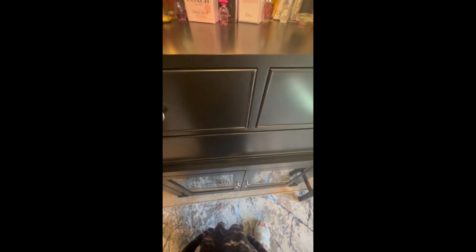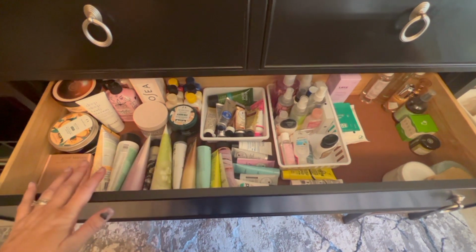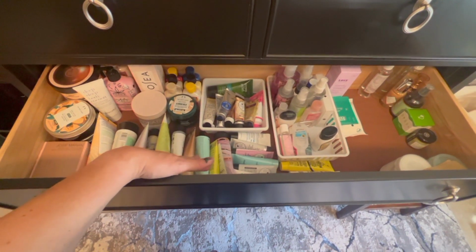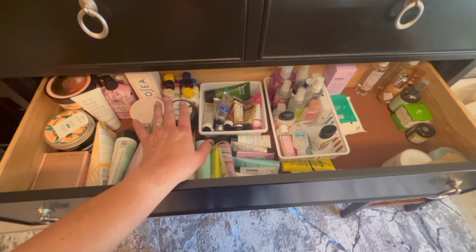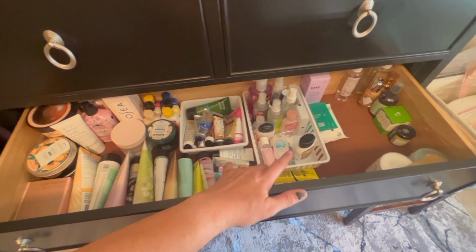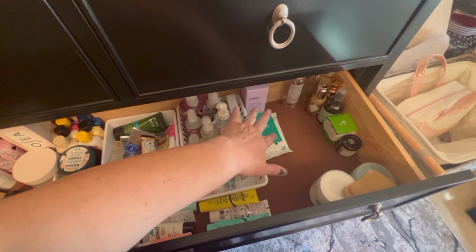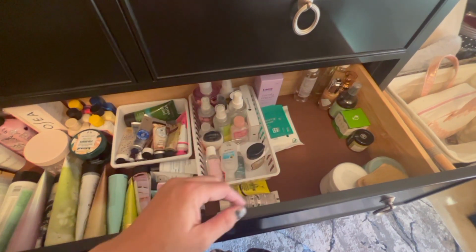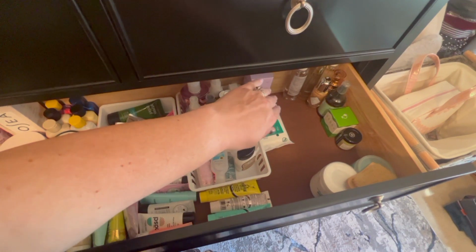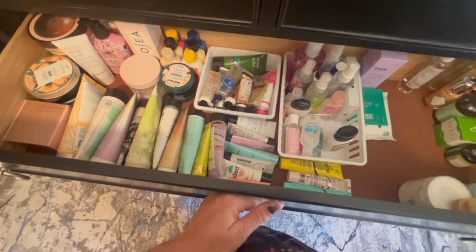This drawer takes two hands to open, so pause. This drawer is all of my body care. So I have body lotions, more body lotions, more body lotions. These are hand creams here. This is sanitizers here. And these are body oils, different parts of the body, care stuff. Ulta Beauty started carrying wellness products. So these are girl parts body care. This is foot care. That is what is in this drawer.